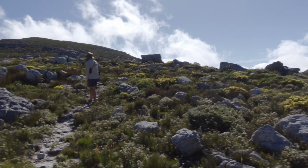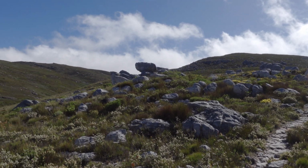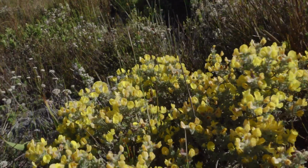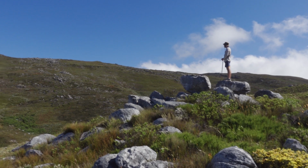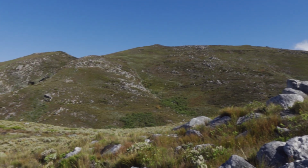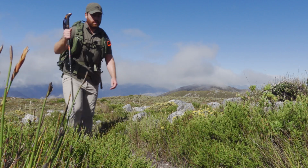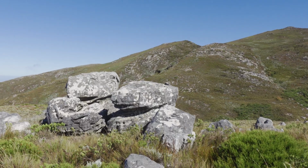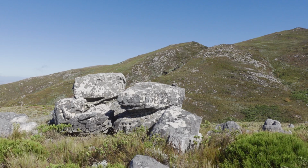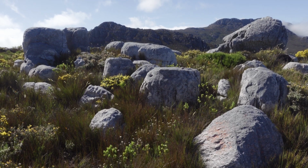Having gained enough elevation to get up and above the protea fields, we started to interact with some of the different landscapes that you find in the Cape. And noticeably here, there's all this granite boulders mixed in with some beautiful restios, the reeds that you can see there, and of course some wonderful wildflowers in the summer months. This is definitely an area that I'd like to come back to take some proper photographs in good lighting.